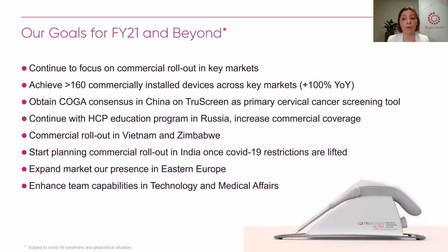Apart from that, we have further commercial goals and objectives. Definitely continue our commercial rollout. As I shared already, to achieve 160 commercially installed devices across all our key markets, obtain KOGA consensus in China for our system as a primary cervical cancer screening tool, continue to roll out our educational programs with our distributor in Russia and increase commercial coverage, continue our commercial rollout in Vietnam, expand our market presence in Eastern Europe, and enhance team capabilities in technology and medical affairs to deliver all those wonderful things.